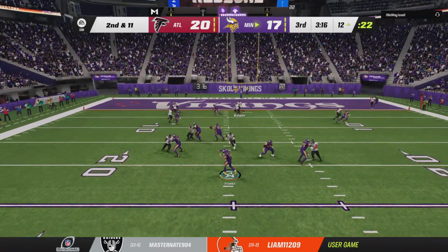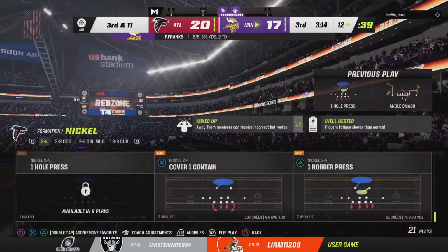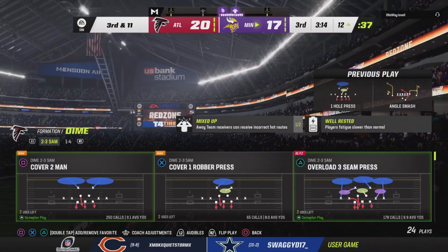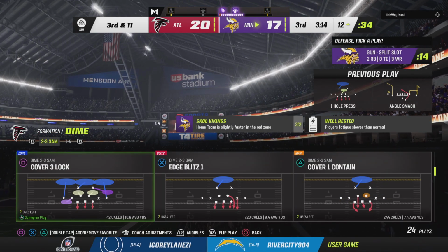Franks looking to throw. And the timing a bit off that time as that one falls to the ground. Just too much air on the ball. That's a missed opportunity in a game where you don't have many opportunities left.